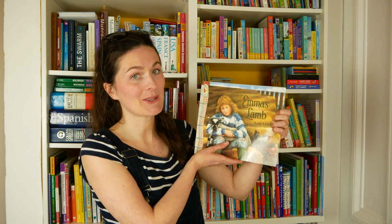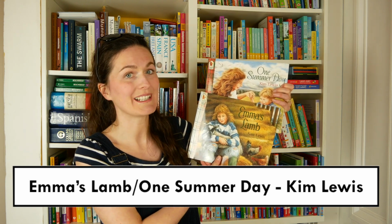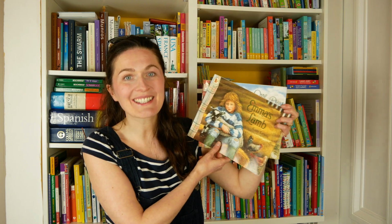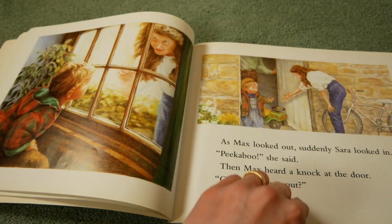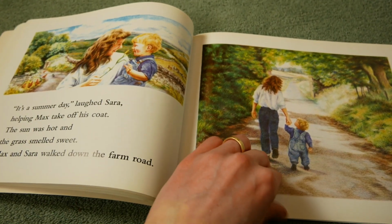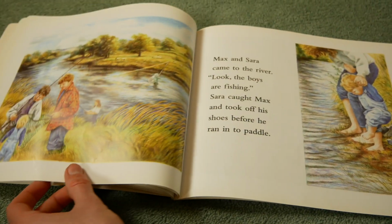Recommendation number 5 is actually 2 stories by the same author. We have Emma's Lamb by Kim Lewis and also One Summer Day. Again, these were stories from my childhood, but they have beautiful illustrations and really lovely storylines. Both set in the countryside, Emma's Lamb is about a little girl who helps her father to take care of a lamb who's lost his mother, and One Summer Day is just about a beautiful summer walk in the countryside, seeing cows and tractors and fishing and paddling in the river. One Summer Day in particular is so easy for Ben to identify with because walking up and down a country road is something that we do on a regular basis. And the author does have quite a few other books, all based in reality and all about living and being in the countryside.